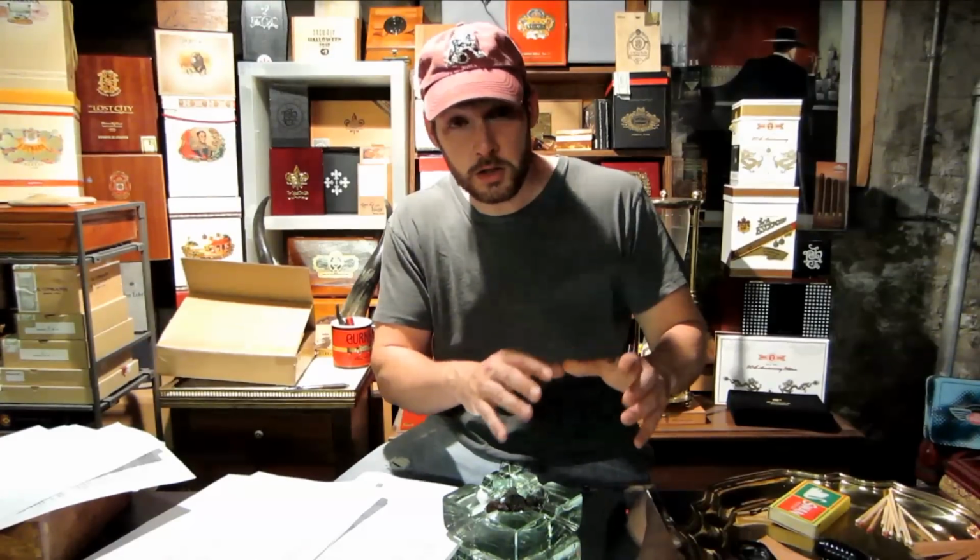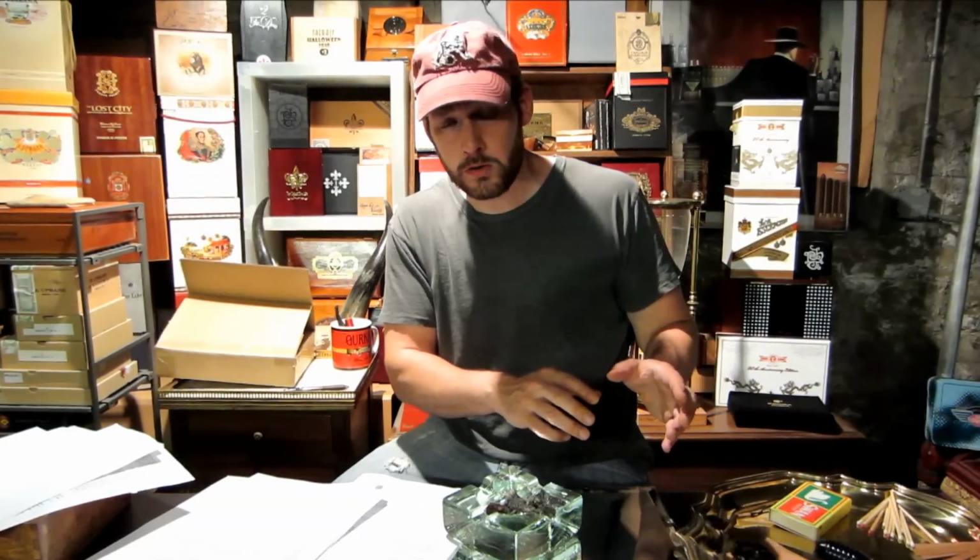I gotta tell you, if you like long cigars, Churchill-sized cigars, double Coronas, stuff like that, or even if you just want some longer cigars that are really good for aging to hang on to for a long time, get a box of these. If you're a Habanos fan, the Partagas Lusitanias right now are on fire.